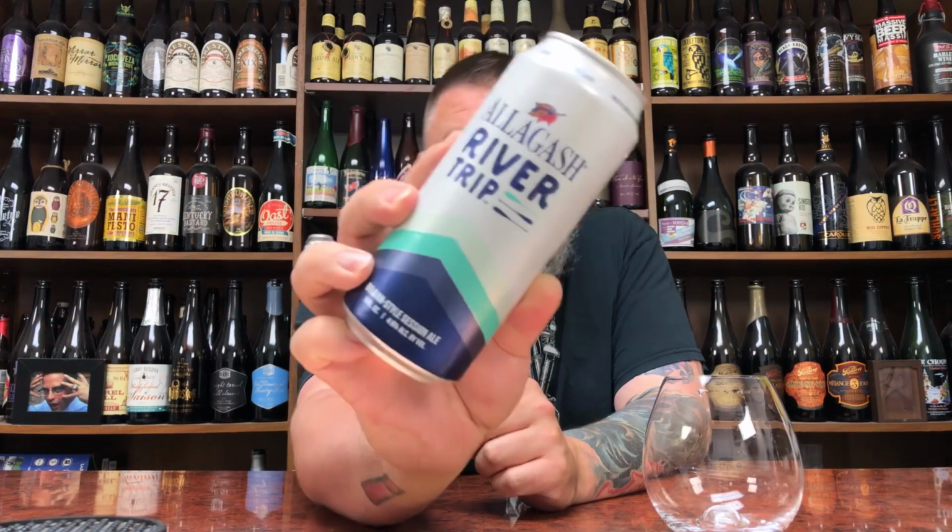A little bit of Allagash time in the form of their River Trip. This is a 4.8% alcohol by volume, Belgian session style ale. Never had this before. Lucky enough, I live in Jersey. We get Allagash distribution out here. Actually, where I moved from, Pennsylvania, just got it back up where I live. So I move away and they make it the PA. What are you going to do?